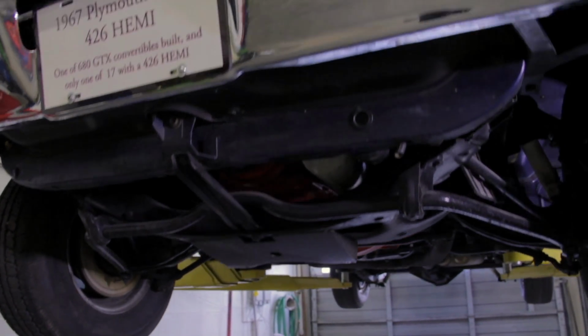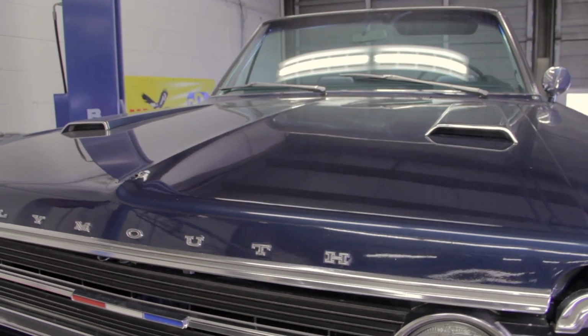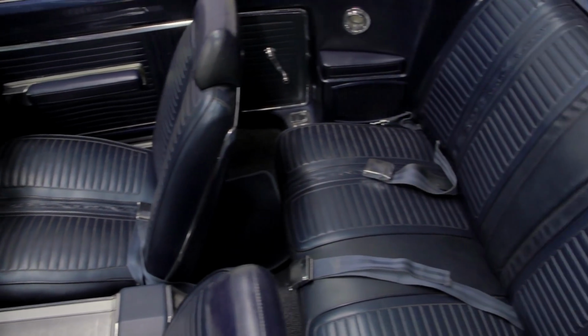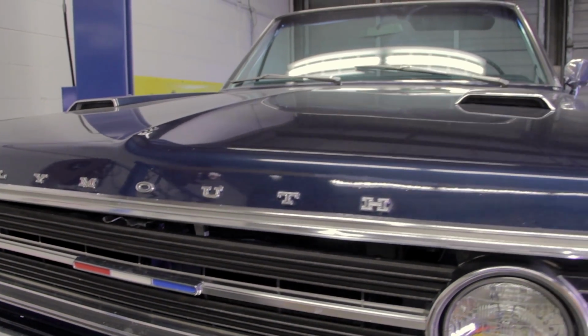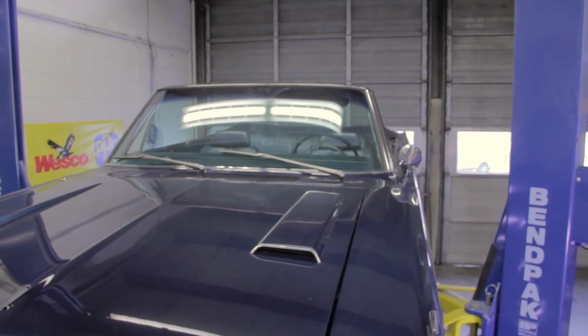You know, this GTX, it represents everything that was great about Detroit. It's a Hemi, it's a 4-speed car, it's a big car, and I just love it. So I'm driving it up to my ranch, and all of a sudden I see the hood ornament wobble, bounce off the hood, and hit the windshield. I've got the top down, I throw my arm up, I grab the ornament, I catch it in midair, and at that point I knew it was time to get some work done on the car.